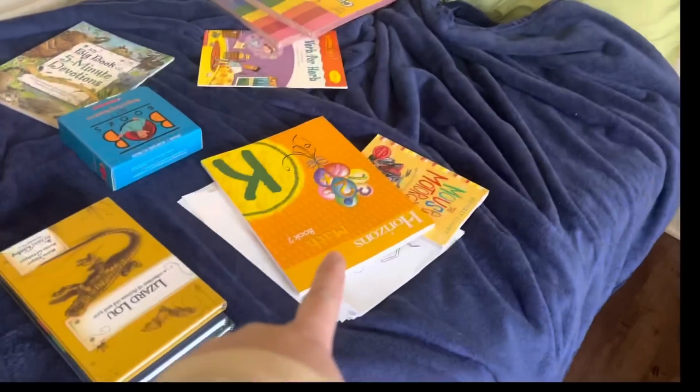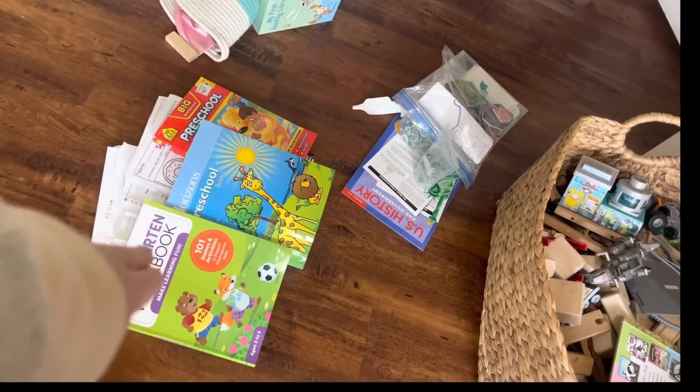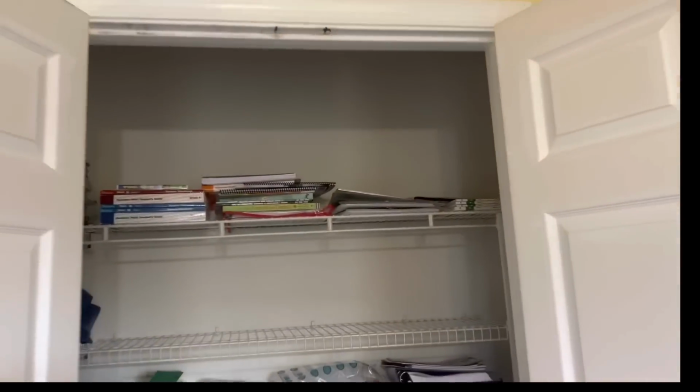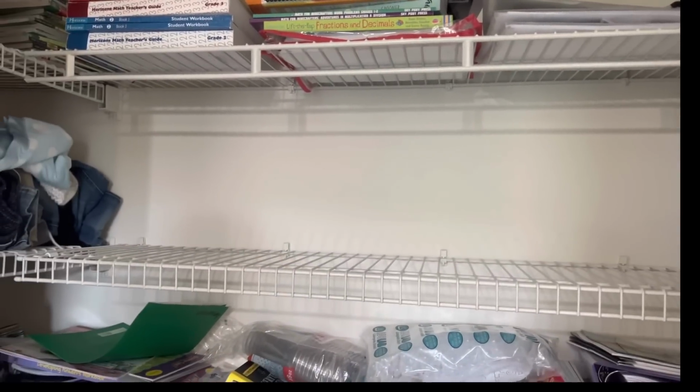Maybe pile. And then this is the rest of keep. Here we have trash. Here we have giveaway. We're looking really good so far. Okay, we did one shelf. Okay, we're getting there. This is possible.